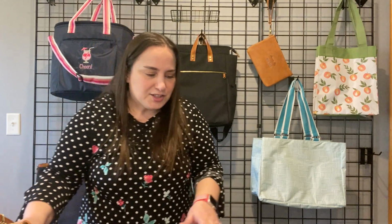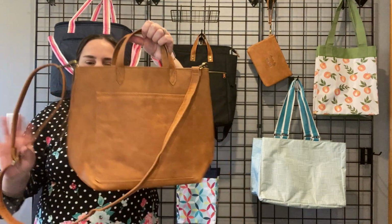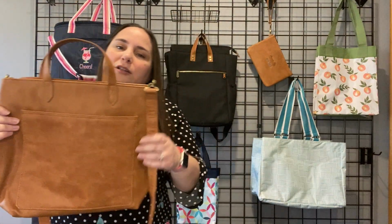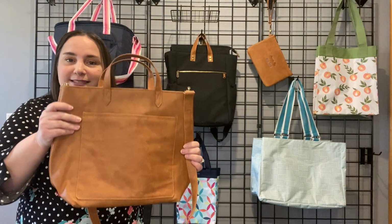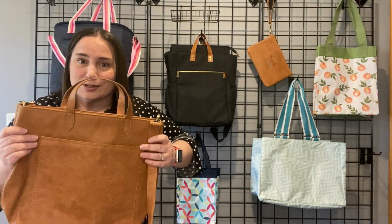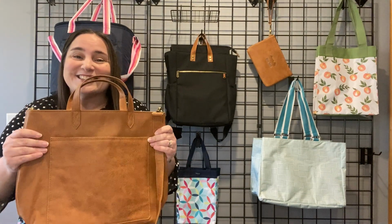I'm not really sure which one of the next two is bigger, so I'll just start with this one. The distressed caramel again on this one. This is the Window Shopper limited edition. This is our best seller in the fall. So of course we're bringing it back for the spring because why not? It is an amazing bag.